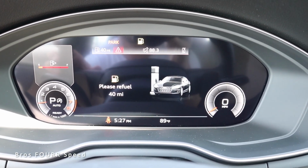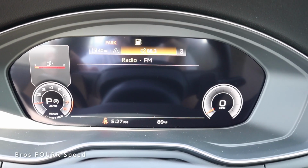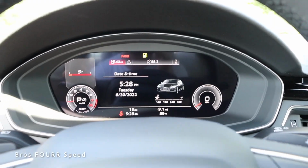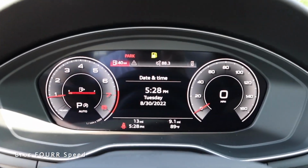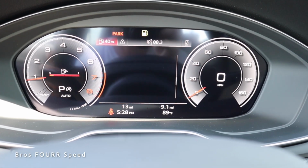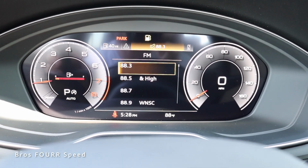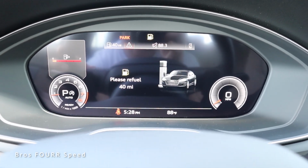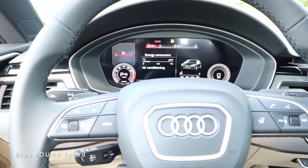Now, if I scroll over to the left, you can look at any messages that may appear along with the audio, even look at your phone when you have that paired. And now if I click on the view button, everything will get bigger. So you can see the tach and the miles per hour, and you can still go through all the information. It's just a little bit smaller right in the middle. So just depending on what you need to see and if you need it in a larger screen, very configurable, which is great to see.